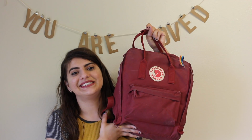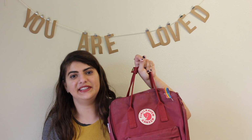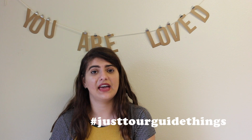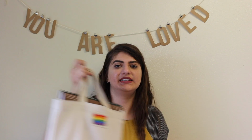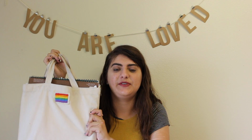This is my backpack. It's the same one that I had last semester. I have a little rainbow pin on it from LGBT Student Services. Fun fact, LMU was the first Jesuit Catholic school to have an LGBT Student Services. I also have this canvas tote bag. I embroidered a little pride flag for it, and this holds all my supplies for printmaking.